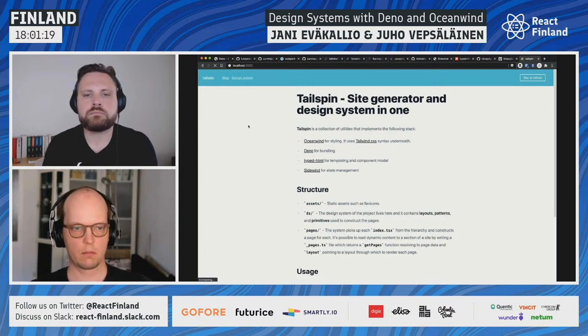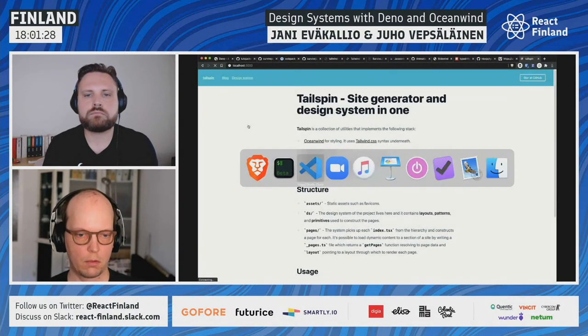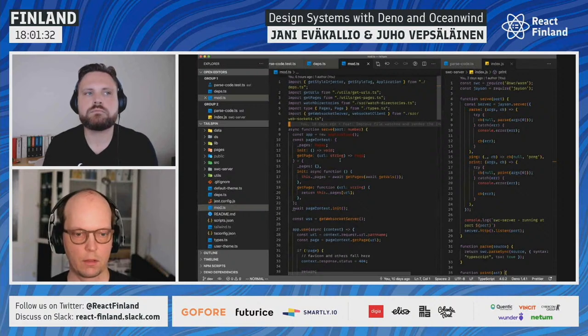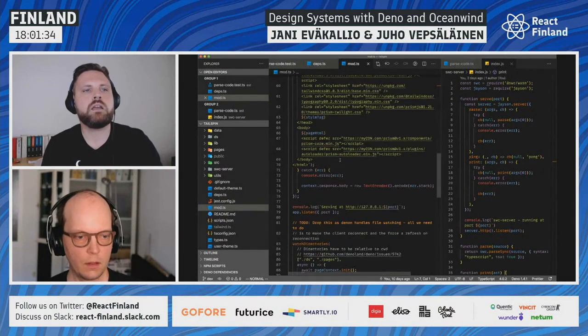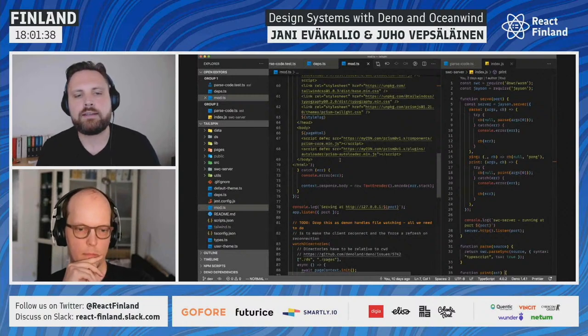That alone is one of the biggest wins I get. Of course, I could do the same approach with Node. I'm not saying that I cannot do the same with Node, but that's where it went with Deno. So basically, yes, you have no bundler running during development. You don't have webpack or anything like that.